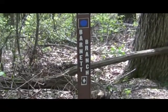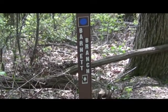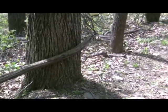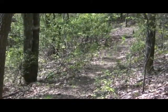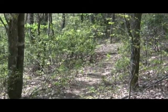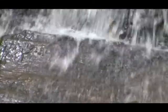As luck would have it, we found the connector trail that will take us back down the mountain to David's vehicle. And then we'll come up later on in the afternoon and pick up my vehicle and have the night to ourselves. But we've still got a lot of hiking to do. Near the bottom of the Barnett Branch Trail is this wonderful waterfall.